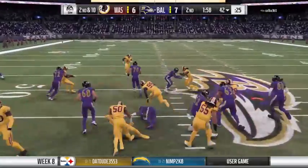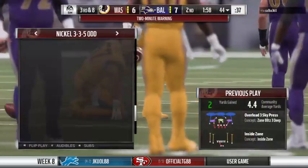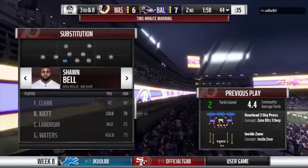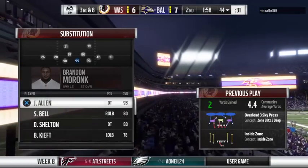They'll run it now out of the gun. And he'll push his way up to about the 44 here. A minute 58 to go in this first half of play. We're back to Baltimore after this.